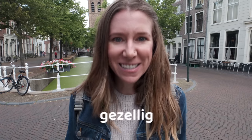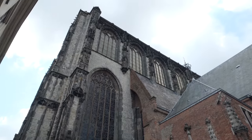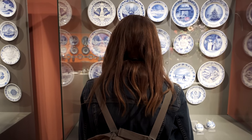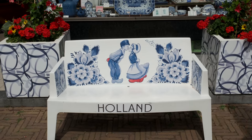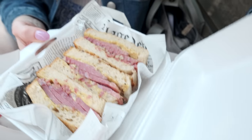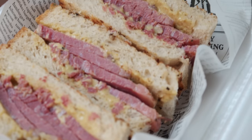We're in the beautiful, gezellig city of Delft today, and for some reason, this is our first time here. We'll explore Delft's interesting history and go on a tour of one of the only remaining 17th century Delftware factories. Plus, there's a ton of amazing food in this little city, and we've got a place that we can't wait to share with you. It serves up a sandwich that we were pretty surprised to find in the Netherlands.